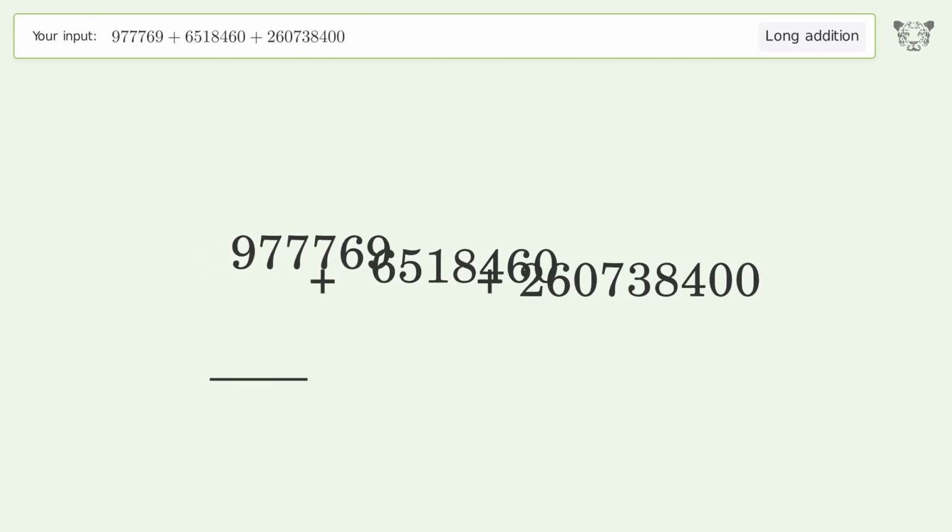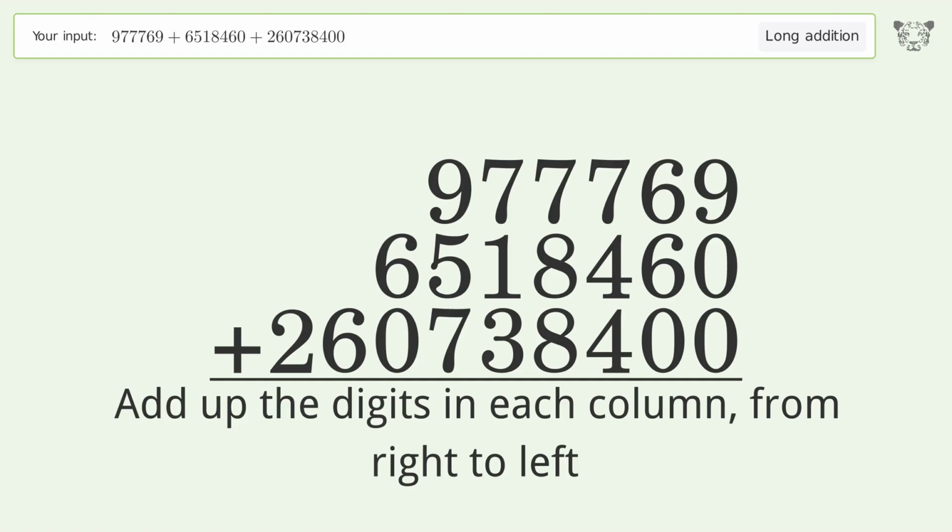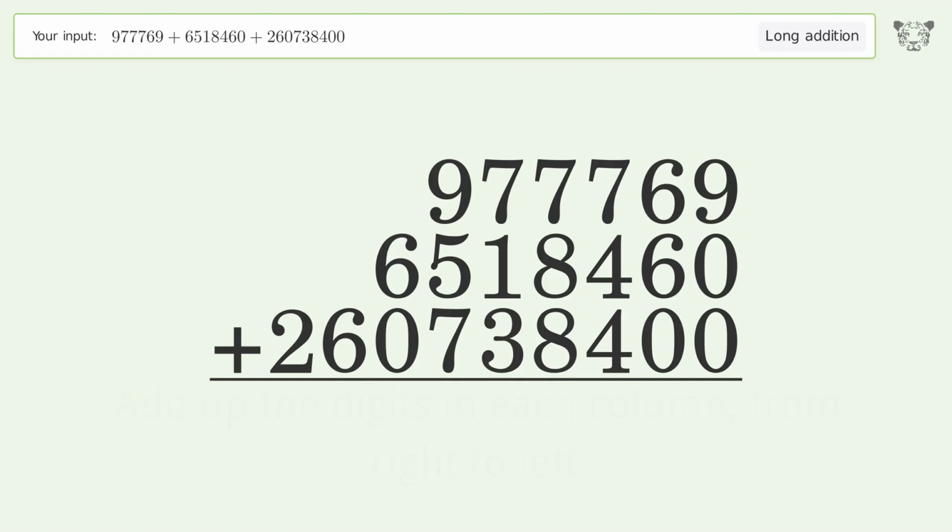Rewrite the numbers from top to bottom, aligned by their place values. Add up the digits in each column, from right to left. 9 plus 0 equals 9. 6 plus 0 equals 12. Carry 1 to the hundreds place.